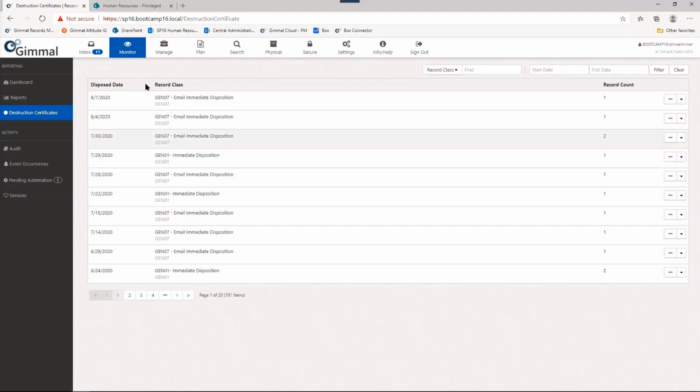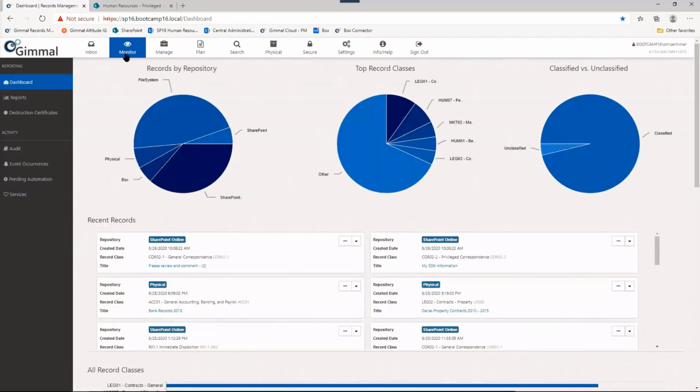Okay, so that's all I'm going to touch on today. We didn't want to do a full Gimmal Records Management demo. We wanted to keep it focused around the email use case. So with that, I'm going to stop sharing here, and we'll go back to the slides. And we'll open it up for the poll. So Shana, I will flip it back to you for the poll question and then to manage the Q&A.